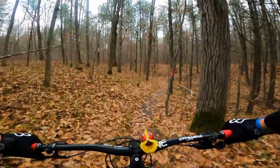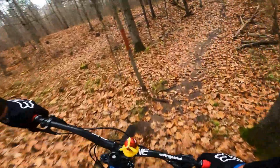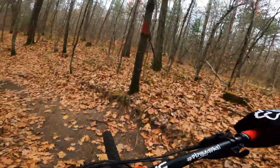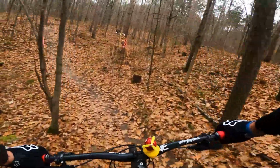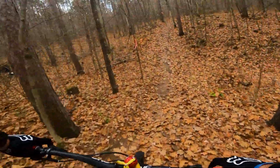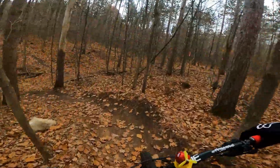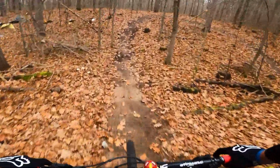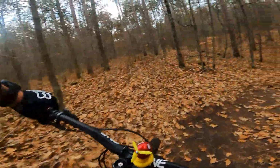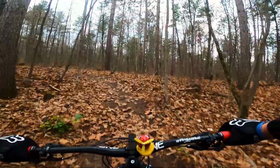I'll dip into the ravine here. And up and down, up and down. Oh, certainly more speed needed going into that. Look at that, a camp of some sort. I'm not gonna bother anybody. Why would I? Right?